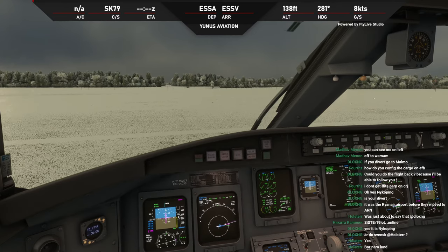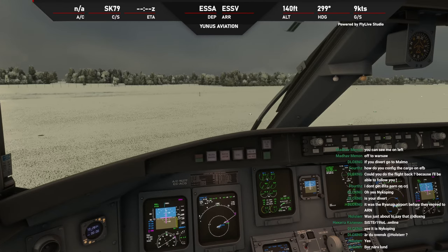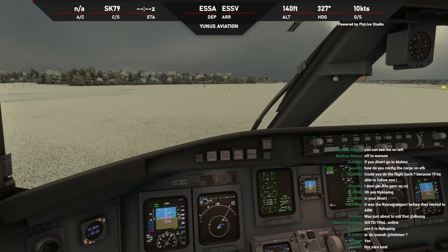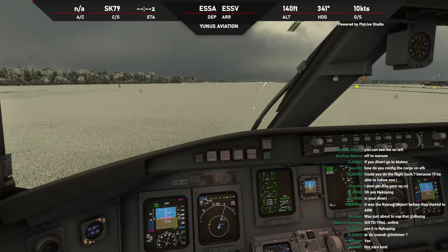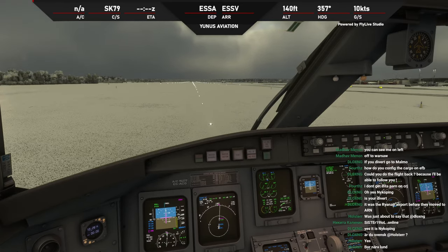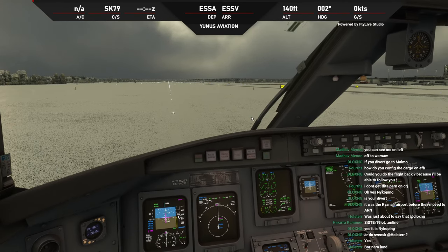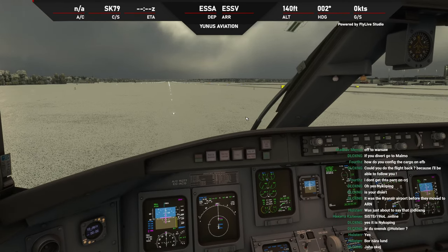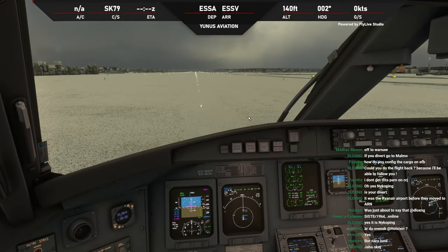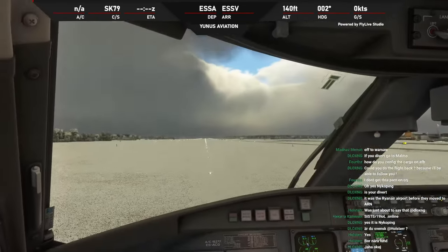Lufthansa 343, welcome Stockholm Arlanda, taxi to stand 6. Taxi to stand 6, Lufthansa 343. Stockholm approach, very good afternoon, very good morning, Scandinavian 2645 at stand 56. Information Golf, requesting clearance down to Warsaw. Scandinavian 2645, Stockholm, hello, stand by, I call you back shortly. Scan 1415, turn left, correction, turn right by 10 degrees to intercept.